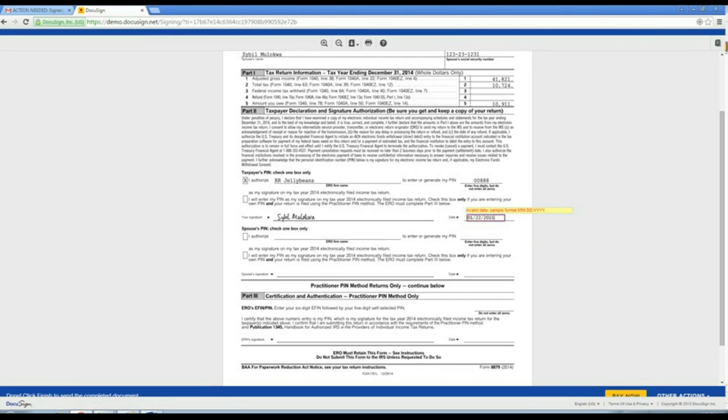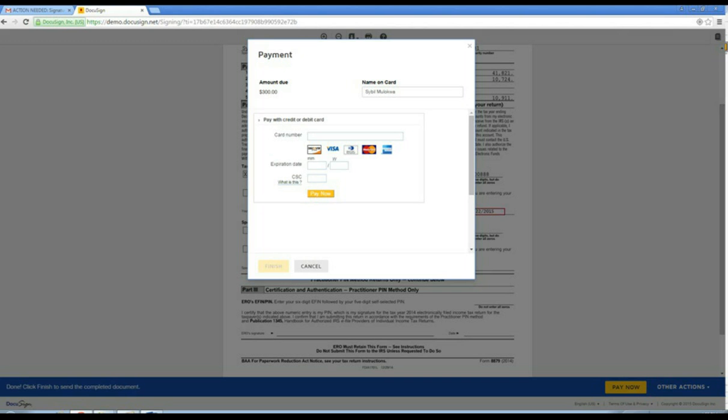On the date field, the taxpayer simply types in the date, and that's all that's needed for the 8879. At the bottom, we have a Pay Now. Taxpayer hits Pay Now. We bring up a modal. We show the amount that you're charging. They put in their credit card information. And when they submit this off, they're done. So they've just signed the document, made the payment, and the taxpayer's done.